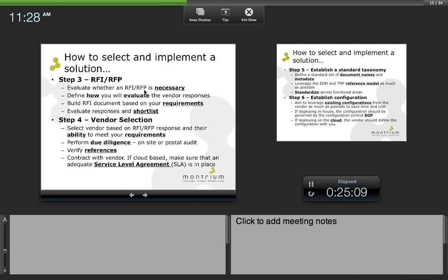You also need to build an RFI document based on your requirements, and so this document should be very concise and specific about what information you would like from the vendor. And again, try and keep them manageable. There are lots and lots of different things that we can ask a vendor, but it's very important to focus on what's most important, because not only will it take the vendor a lot of time if you don't do that, but also the quality of the response may not be great, and it will also take you a lot of time to actually evaluate the RFIs and time that you may not have. And so you have to be very, very careful about how much information you ask for.